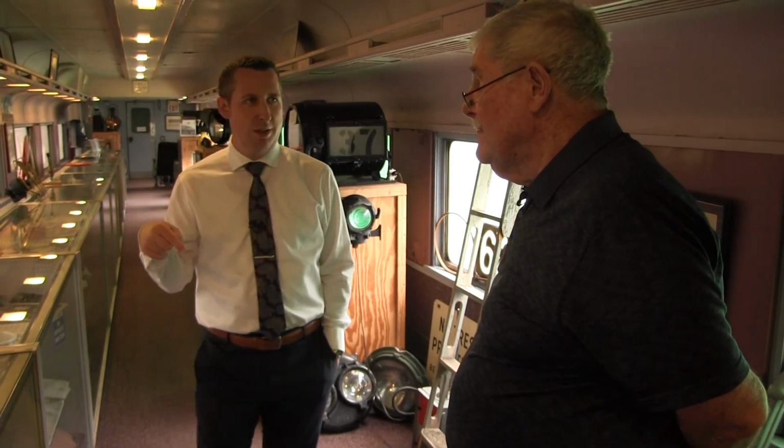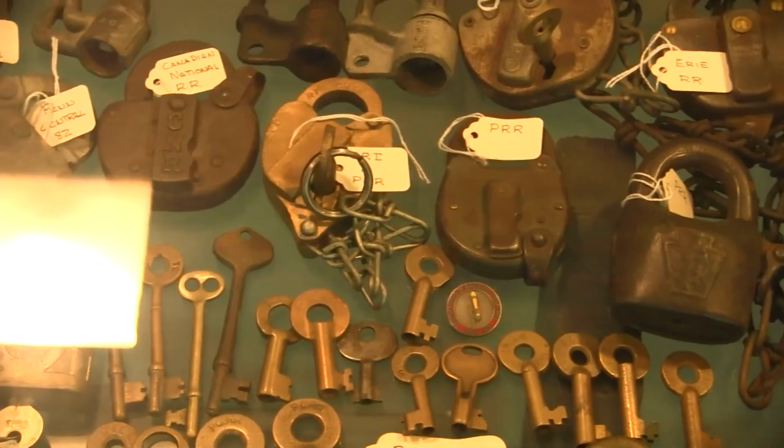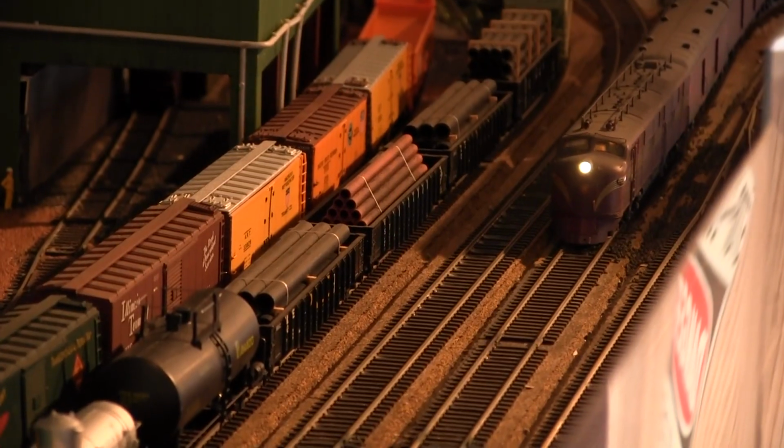So this was a passenger car? Mm-hmm. Yeah, this was a chair car. Inside the trains, you'll find all of the train-related items and a model train. You don't have a lot of free time for a retired person, do you? We literally don't have any free time.